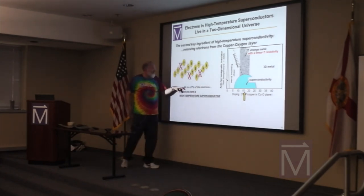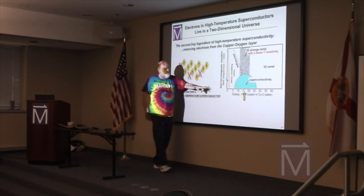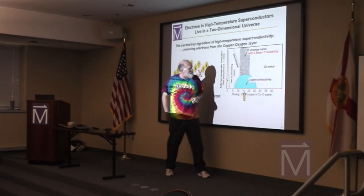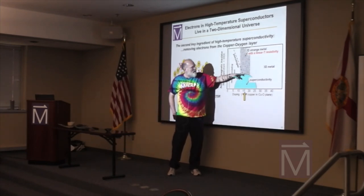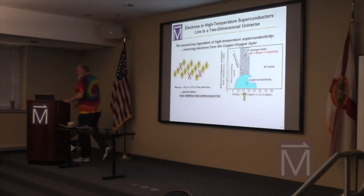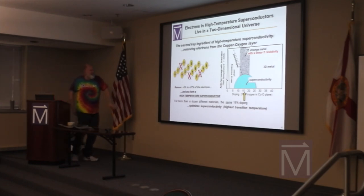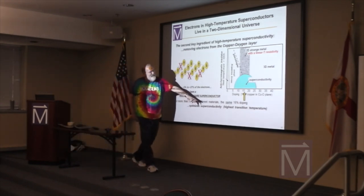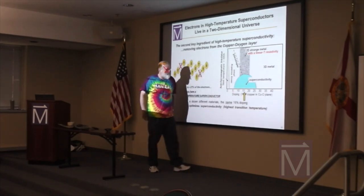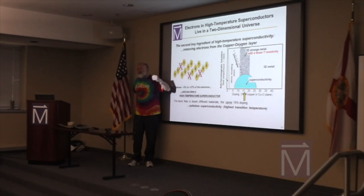But if you remove between 5% and 27% of the electrons, you have high-temperature superconductivity, and we have no idea why. We don't know why it starts at 5. We don't know why it stops at 27. We've noticed that where it works the best, the resistance of the metal changes with temperature linearly. We've noticed that for more than a dozen different materials, the same doping at around 16% optimizes the superconductivity, gives you the highest transition temperature.